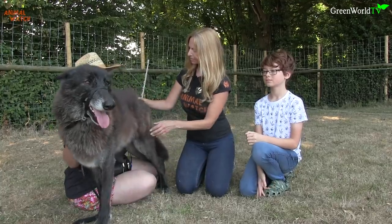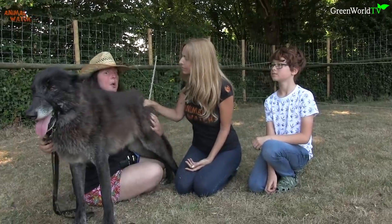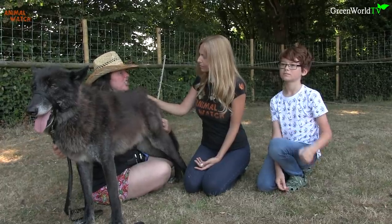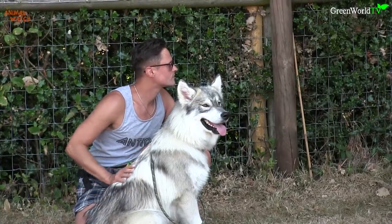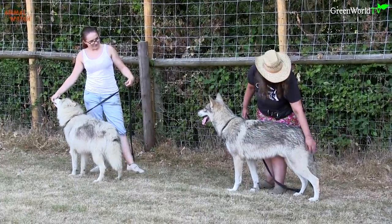The purpose of the show here is to bring everybody together. It's to provide that community spirit. We're obviously evaluating the dogs for their conformation, their health and their movement. That's the purpose of the showing. But also it's about giving the animals and the people opportunity to mix and mingle.